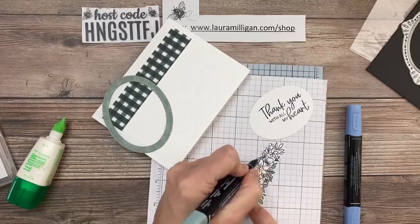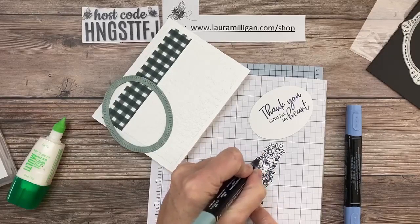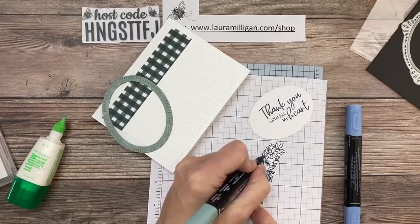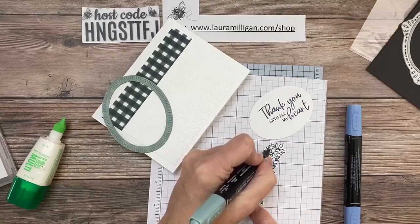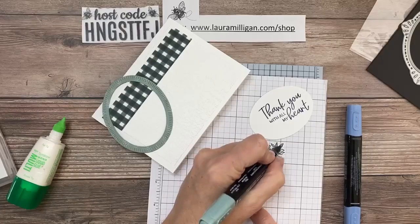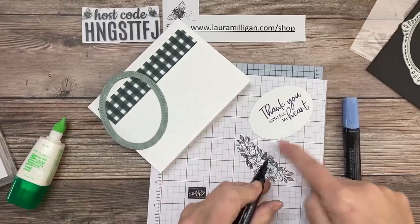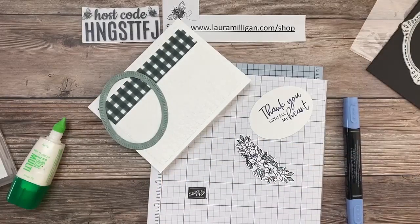This goes pretty quickly, but there's a lot of leaves on this, huh? I love to color. I know that a lot of you do as well. Not everybody does. Just like fussy cutting. Some people love to fussy cut and some just don't want anything to do with it. So, okay, so there's my green. That was light Soft Succulent.